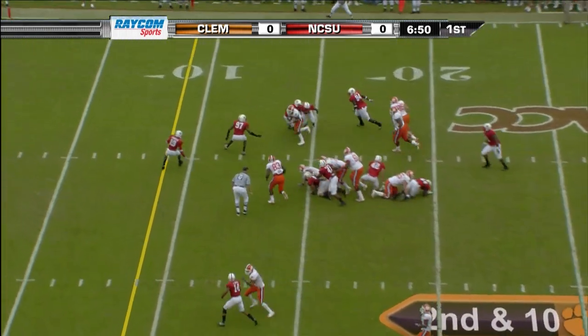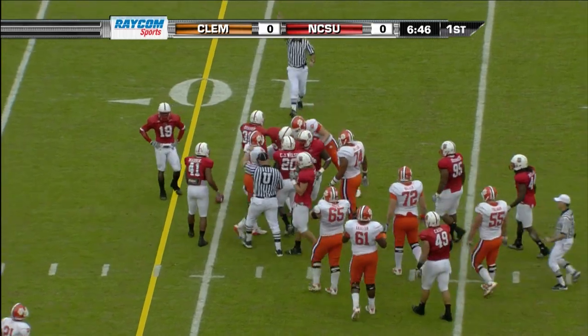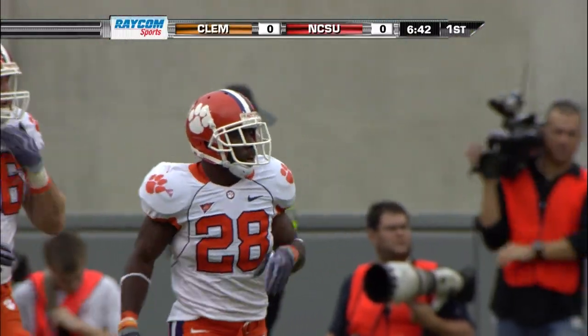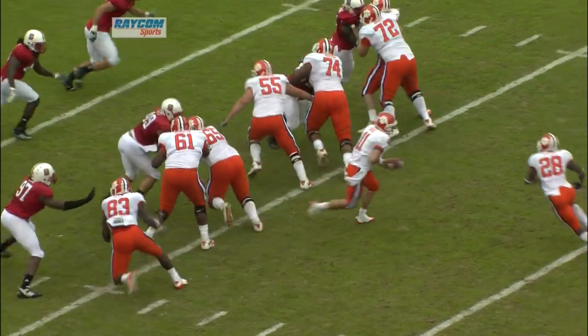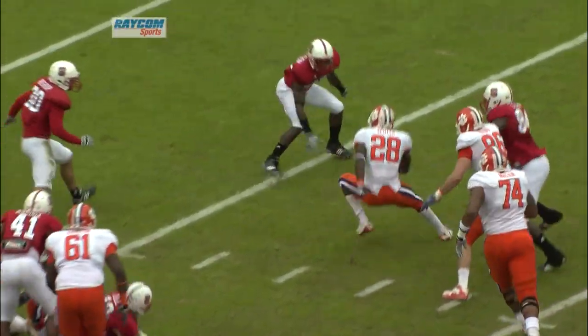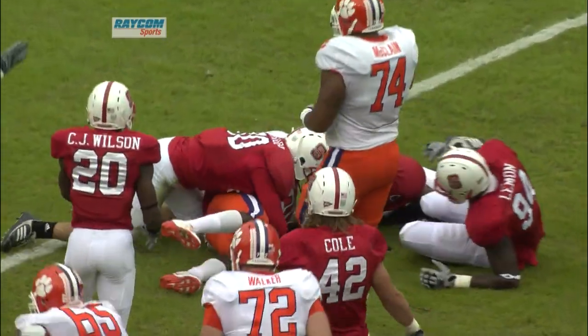Spiller. And a heavy dose of Spiller to the 11. You talk about YAC, yards after contact, picks up 8. Yeah, you mentioned Landon Walker, 72, in the icicle white and orange. Now, you look at him, here he is over here. Now, watch this. That's like pulling out a trail, McLean, 74. I mean, I might have been able to get through that one with a little help.